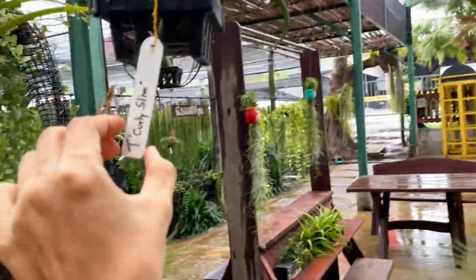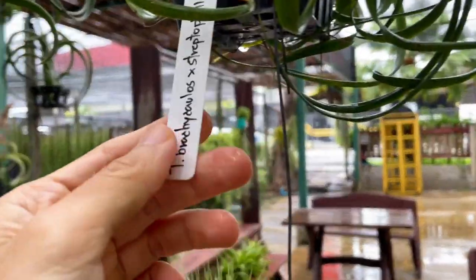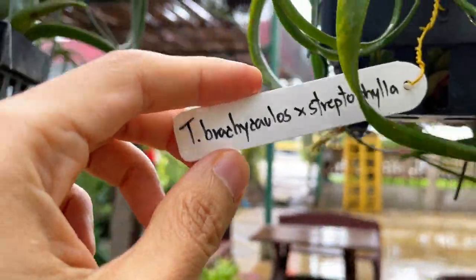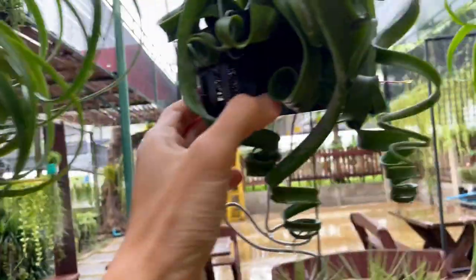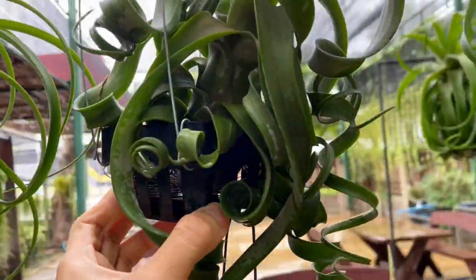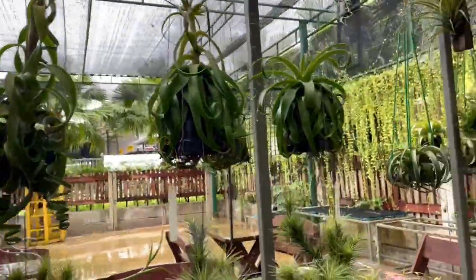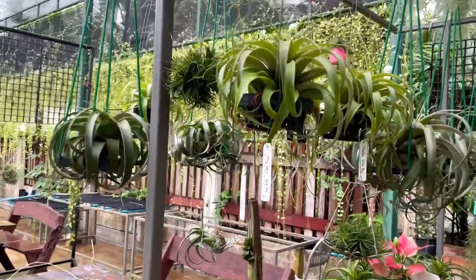It says Tillandsia Curly Slim, but I don't think this is, hang on. Oh, they do have tags. Yeah, this is a hybrid. A lot of Tillandsias are actually hybrids because they flower so profusely, I guess. But it does take them a while to flower. Yeah, this one doesn't have a tag. But there are so many different ones here, my goodness.